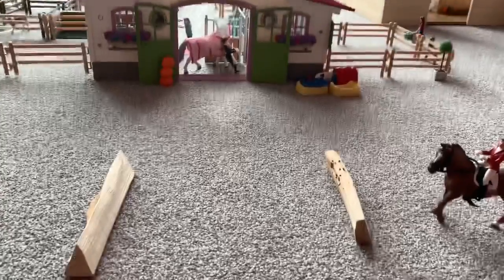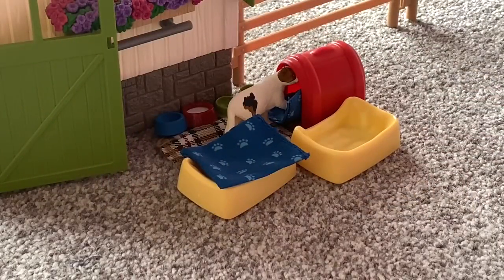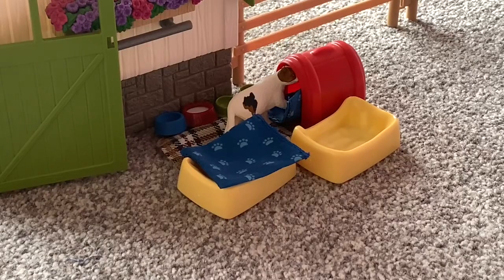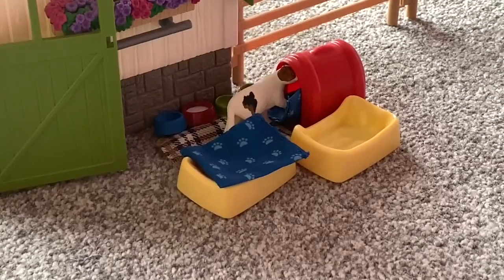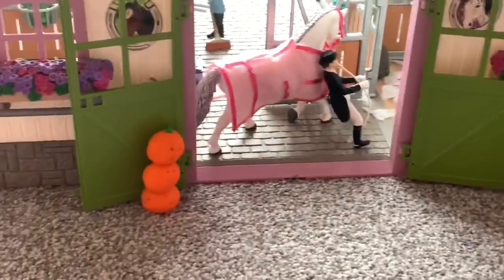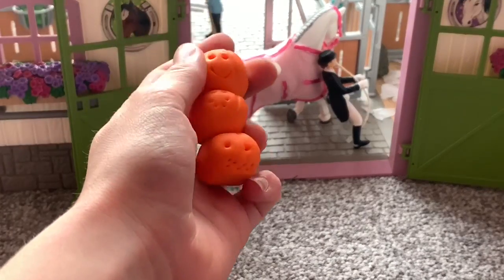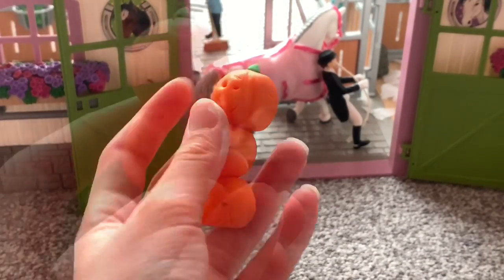Behind these cross-country jumps that Lizzie's jumping is a barn. In front of the barn over this side is where Polly lives. She's just going into her cage, well, her little kennel right now. The other side of the main doors is this pumpkin I made. I made it out of oven baking clay.